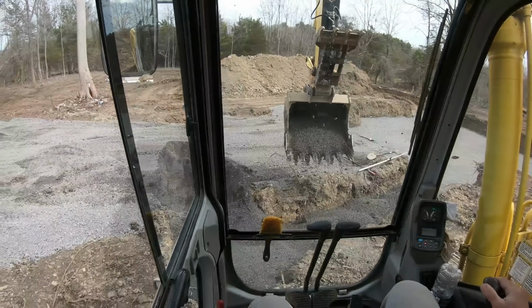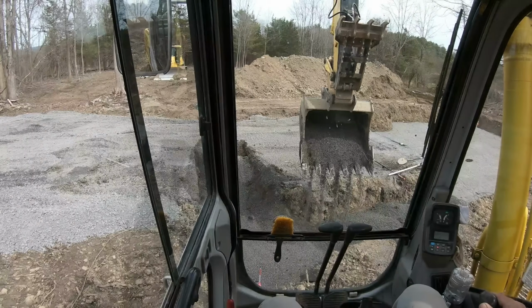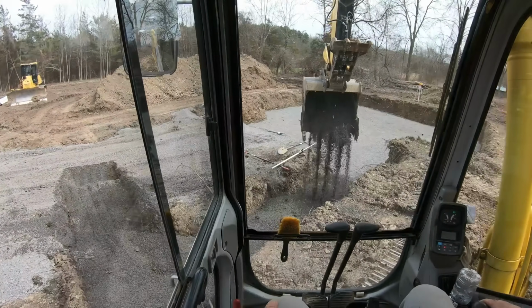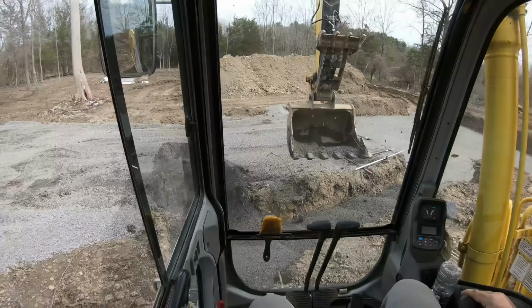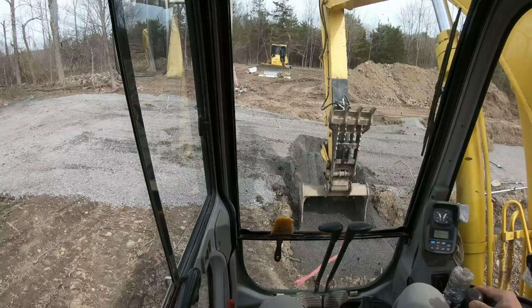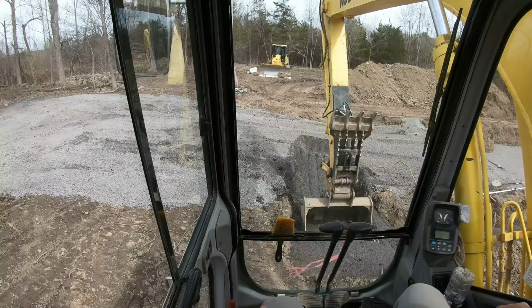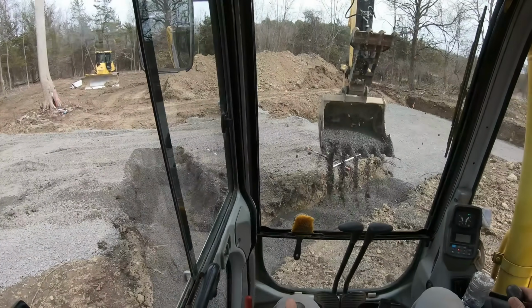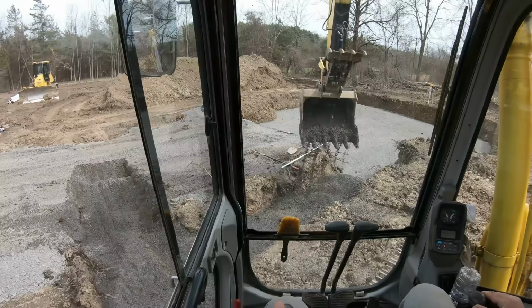All that's got to get raised up and compacted after the walls are in. But it's got to cut them roots out. A little bit of overburden left in there. Basement came out really good. Really good.